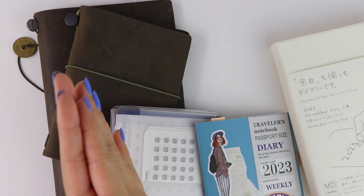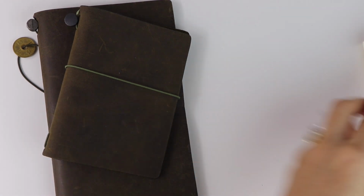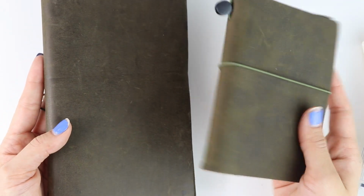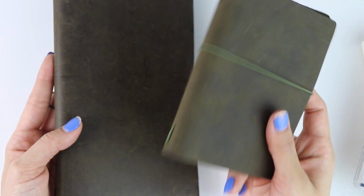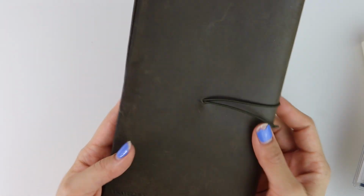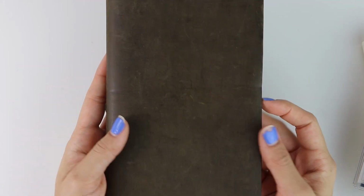So let me just address the elephant in the room really quickly, which are these 2 olive TNs that are sitting in front of your face. And these TNs kind of feed into a lot of my confusion. But yeah, I've had this knockoff Travelers Company passport size TN. They never made the olive color in passport size. And if you are in the TRC community, you know that the olive standard size is like a unicorn wish list item for a lot of people. And right now they're going for upwards of $400 on a lot of markets, $200 usually for really worn ones.